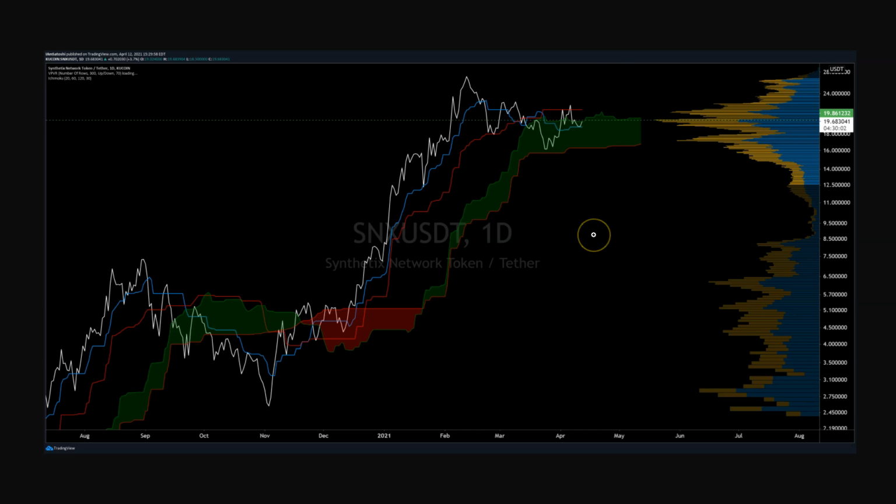If we look at the cloud on the daily, this is probably what I'd watch just because it's not as subjective maybe as freeform chart patterns, but this is another trend metric, and once it's above the cloud with a bullish TK cross, that's your bullish long signal, bullish continuation expectation. So at that point, you'd be expecting an all-time high and then some.